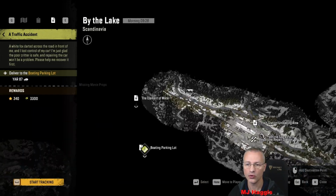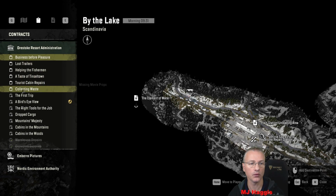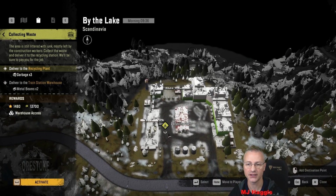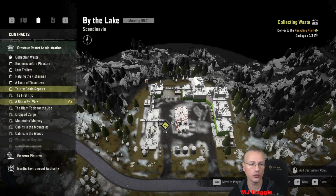We do know that we can get... Where's the cement? Contracts. And the next one was collecting waste, which is unlocked now. Warehouse access. Now, I was going through the contracts. Notice that this one is on this side. This recycling point or plant is on this side. If I activate it, not that it matters, I don't know where the warehouse access really is in this zone. But I notice another one.